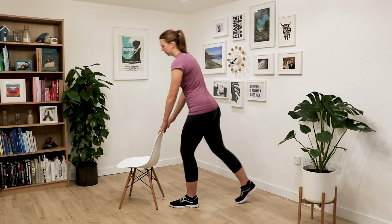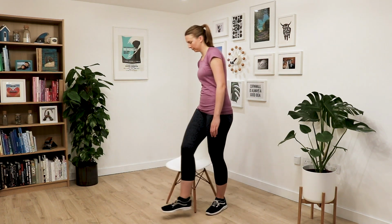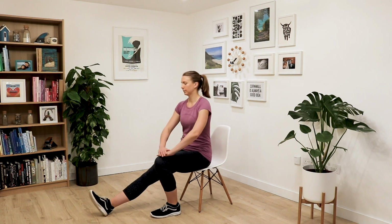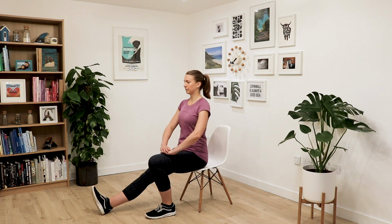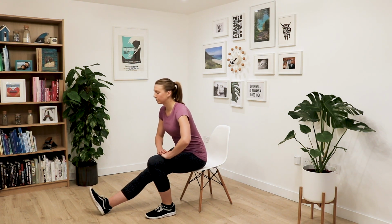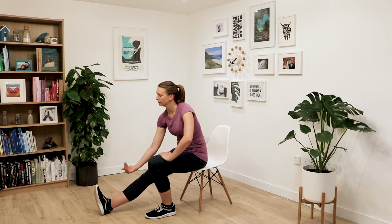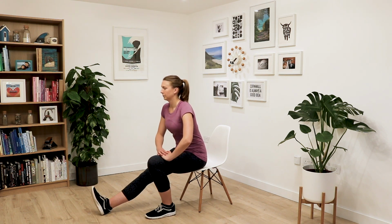Good. The next stretch we're going to do is a seated hamstring stretch, which stretches the muscles at the back of the thigh. Sit towards the edge of the chair so you can straighten the leg. Place the hands just above the bent knee. Sit up tall and then tip forwards until you feel a stretch at the back of the thigh on the straight leg. If you want to increase the intensity of this stretch, you can bring your toes towards you so they point up towards the ceiling. Then you'll feel the stretch further down the leg.